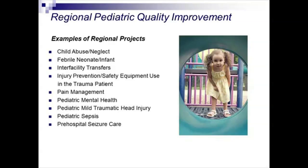What's also helpful is that each region typically has a tertiary care center that participates in their regional meetings. The communication, networking, and sharing of resources during these meetings benefits all of the involved hospitals, but particularly the smaller hospitals that may lack more sophisticated QI resources.